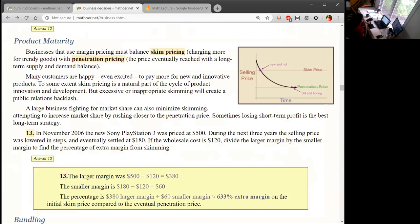There can be pushback. Apple has several times had bad publicity because they tried to set a skim price that was outrageously high. And even the people that love Apple said, no, for your phones, you're charging that? What do you think? I'm made of money?